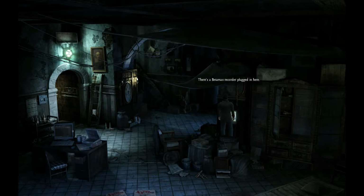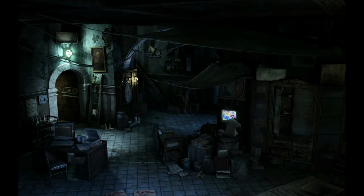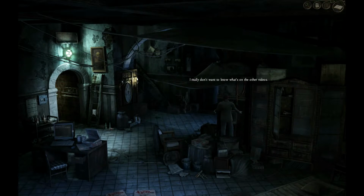There's a Betamax recorder plugged in here. So let's see what's on the video cassette. What's that? Ralph sitting there, tied to a chair. That's here in the cellar. Oh, it's a torture video. I don't need to see any more. I really don't want to know what's on the other videos.